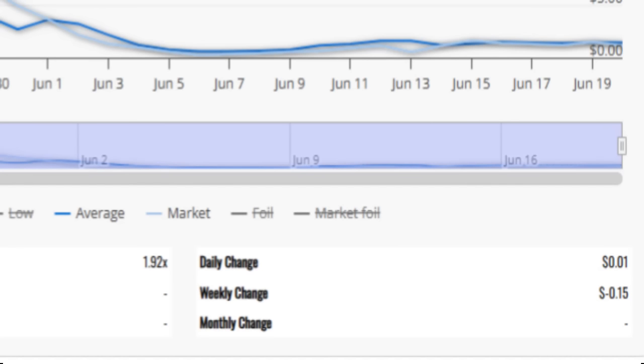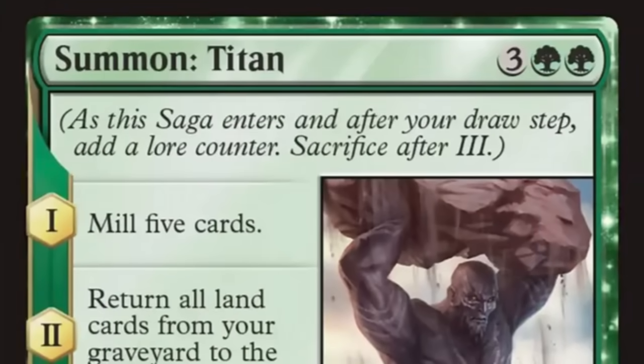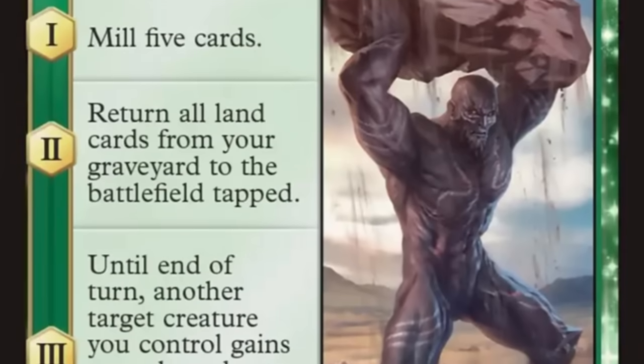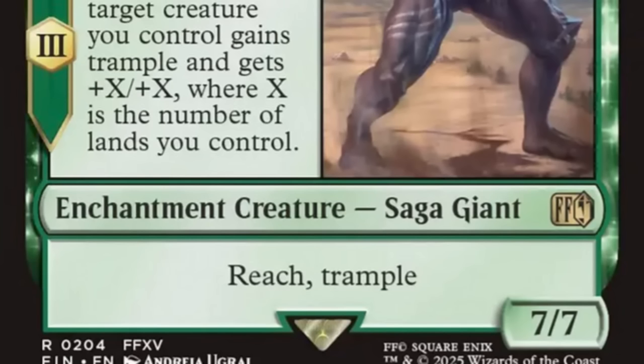Even though it's losing value, that does mean players aren't willing to spend that 5 mana and try to get this onto the battlefield to do some crazy shenanigans. Now, as a 5 casting cost, milling cards, returning land cards, causing Tifa to go off, it can all be a great thing, okay? Until the end of turn, doing all this plus X stuff is just insane, but let's not forget there are ways of skipping some of these steps to make it happen even faster.